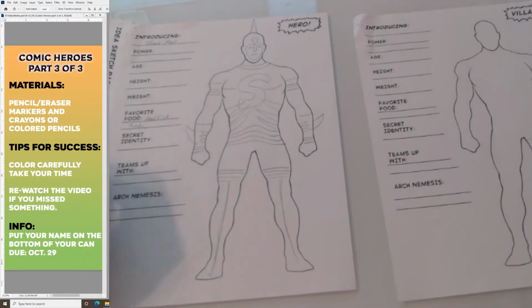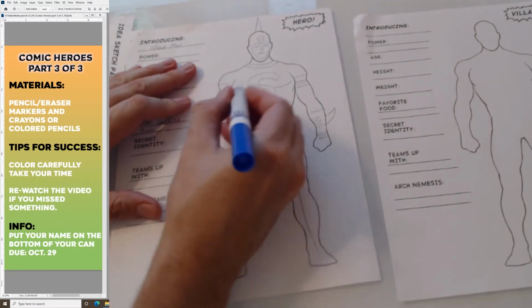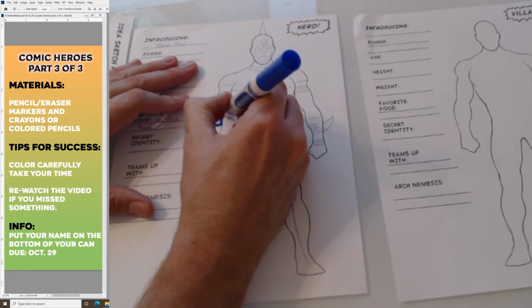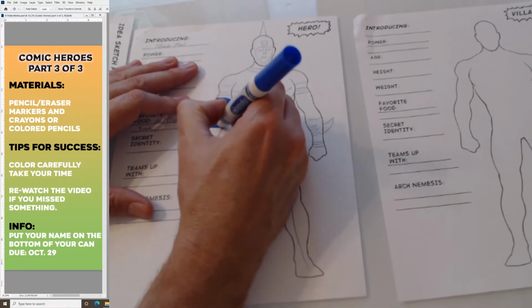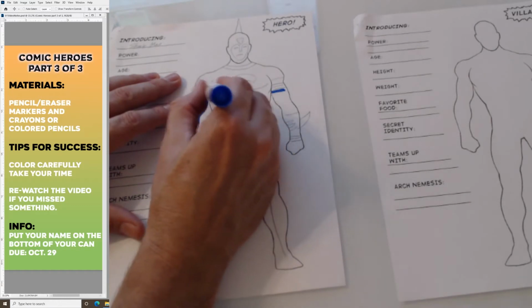That's okay. Okay, so let's see here. I'm gonna do blue here. I'm gonna kind of edge in. Wow, it's a real dark blue. I didn't think it'd be that dark, but that's okay. So this is gonna be blue.